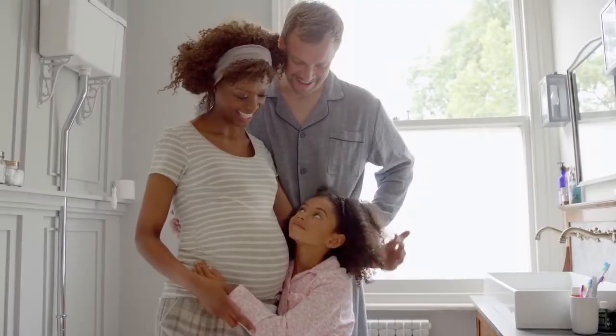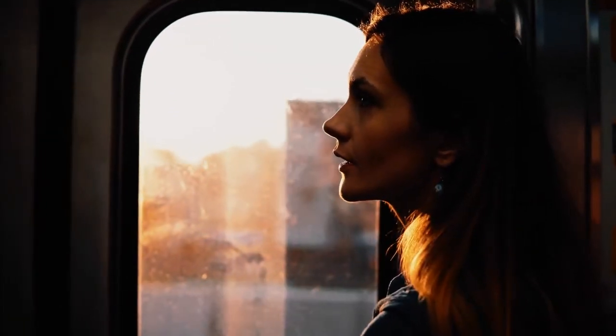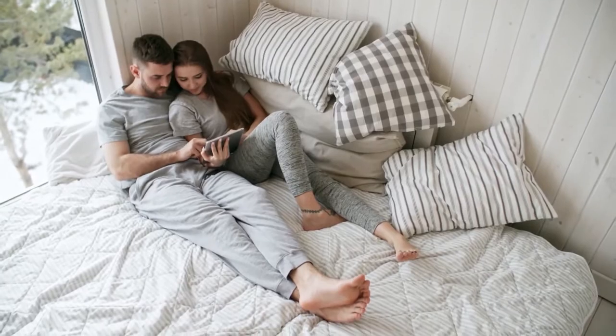When baby makes four and you're in a two-bedroom, the new job comes with a new, much longer commute, or the last little bird has finally left the nest. You've got moving on the mind, but is it worth it?